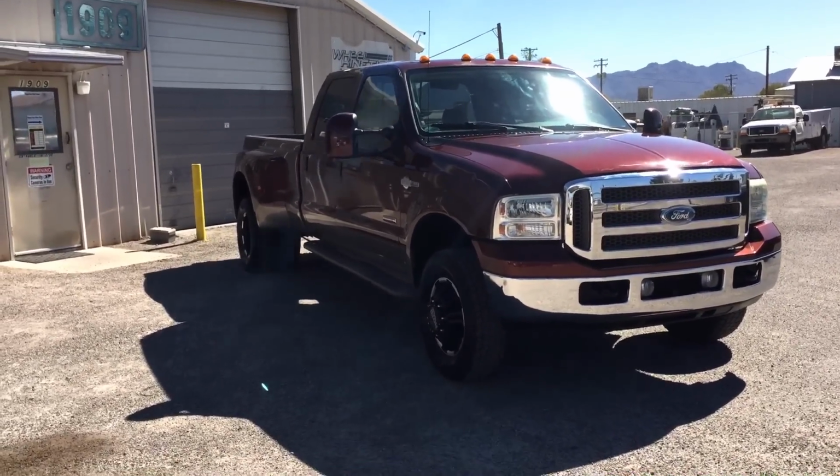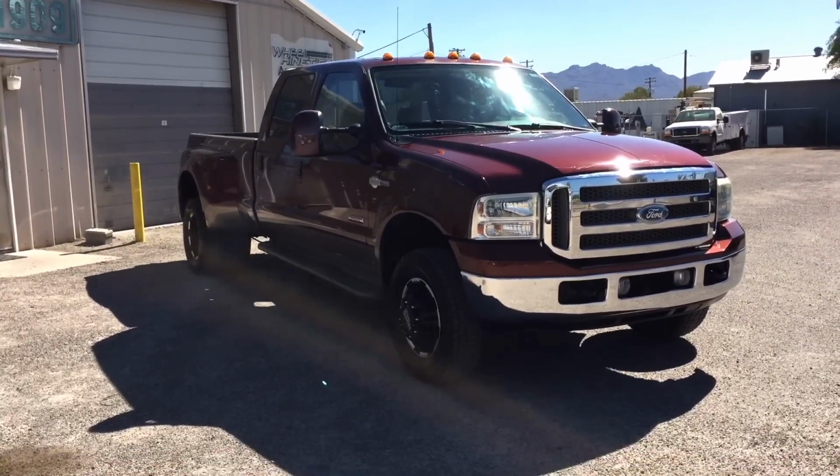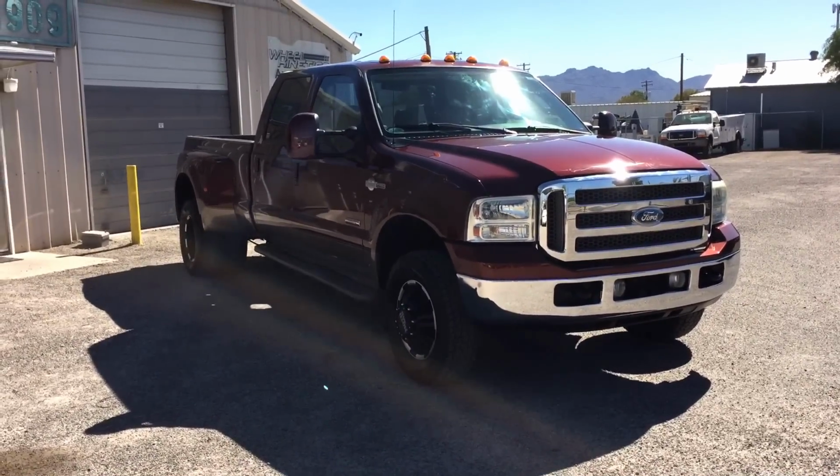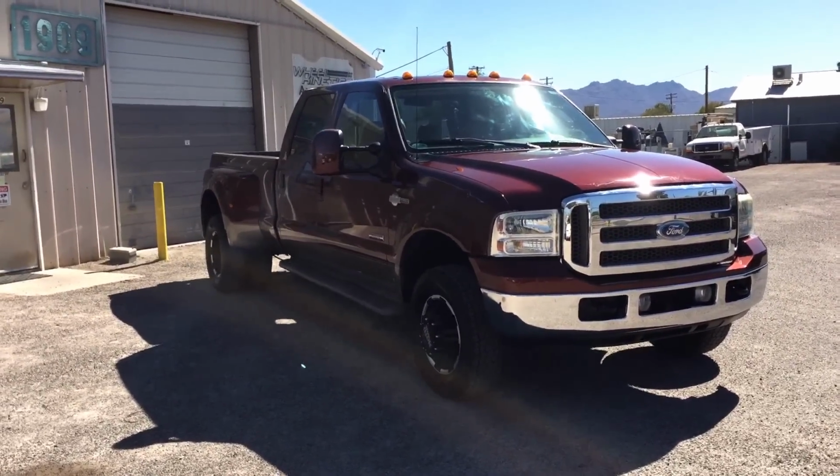You'll see the before pictures. It's on the ground. They stole the wheels off it. That's pretty much all they did to it. So we had to get it off the ground. We bought some brand new wheels and tires for it.